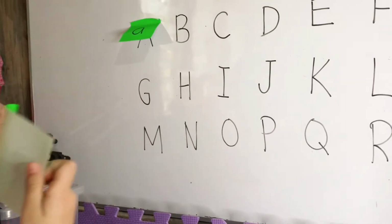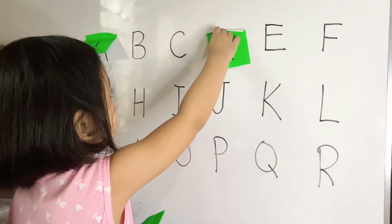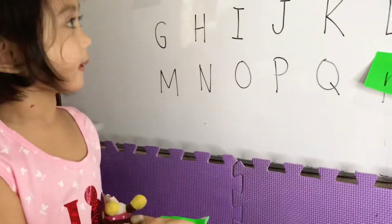If your child already knows all the uppercase and lowercase letters in the alphabet, then you can try and challenge them if they are able to master this skill.